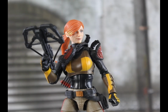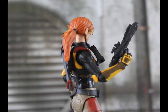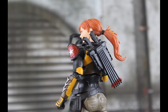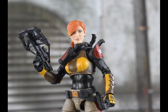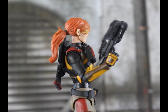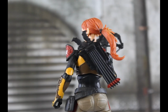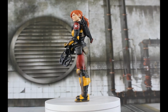And her crossbow. My copy constantly likes to fall apart. I mean, if you breathe on it wrong, it will fall apart. I'm tempted to glue it together, but I'd rather it be able to fall apart and be put back together okay than to glue it and it permanently breaks and then, oh no, I have to buy a new one. But still, there's room for improvement.